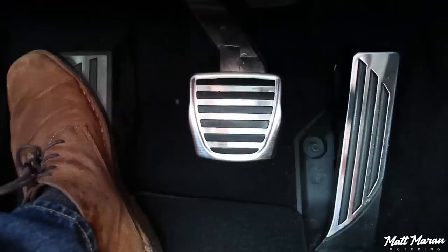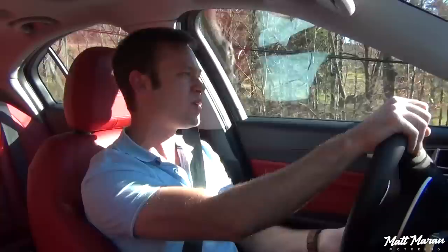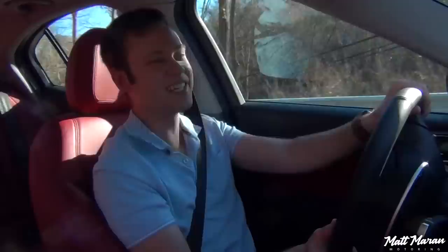Other things to note, the brake pedal doesn't have a ton of feel to it, but does work pretty well. It's got a little bit of dead travel, and then once you start getting into the pad, even then it's a little bit vague as far as how much braking action you're actually giving it. It's slightly disconnected, I guess I could say, but still works totally fine.